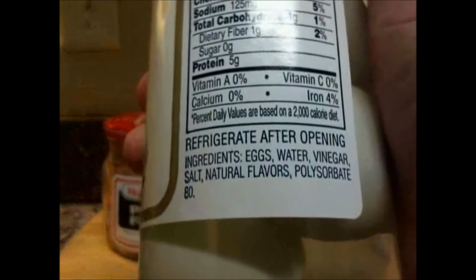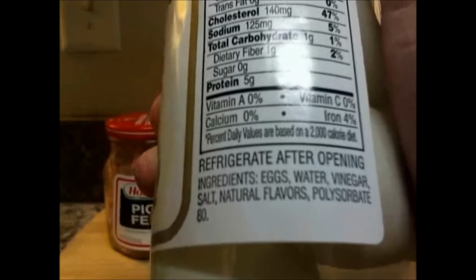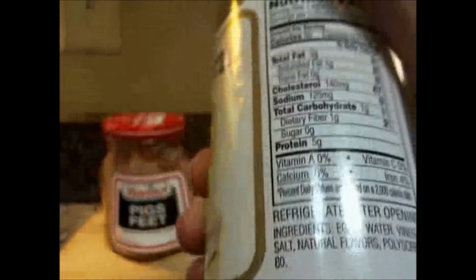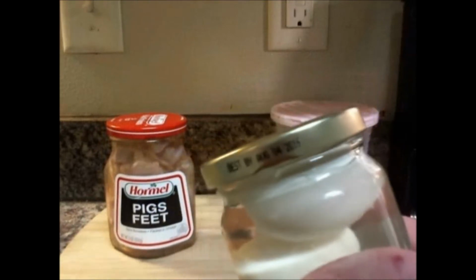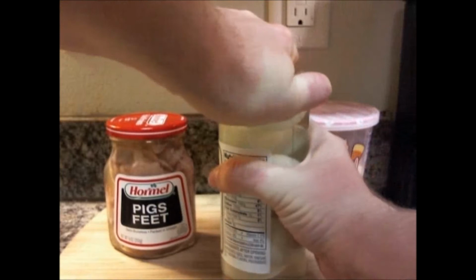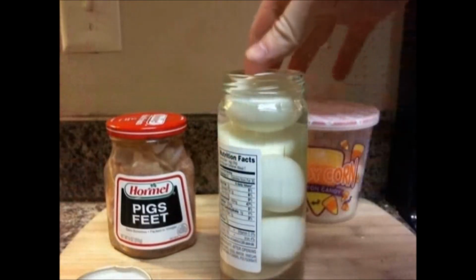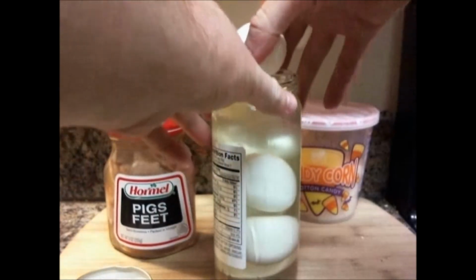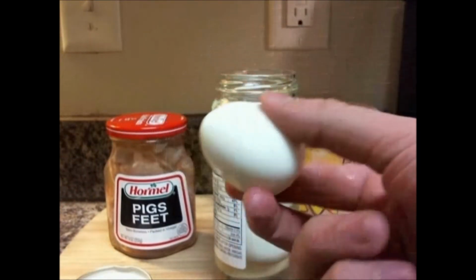Ingredients: eggs, water, vinegar, salt, natural flavors, and polysorbate 80. Ooh, good. That's so much better than polysorbate 57. All right. Best by August 4th, 2016. There you go, if you can see that. So, let's crack it open and hope the seal isn't broken. Okay, that was a reassuring pop. All right, and one of the eggs is sitting right at the top here for our perusal.